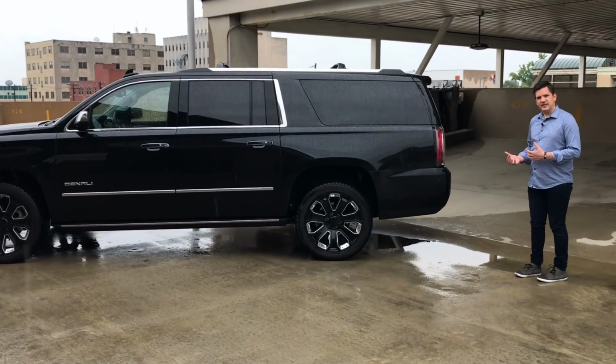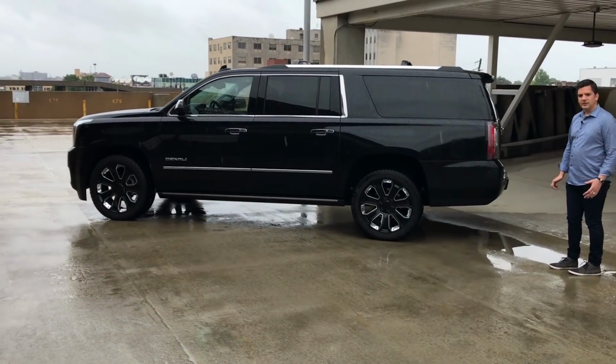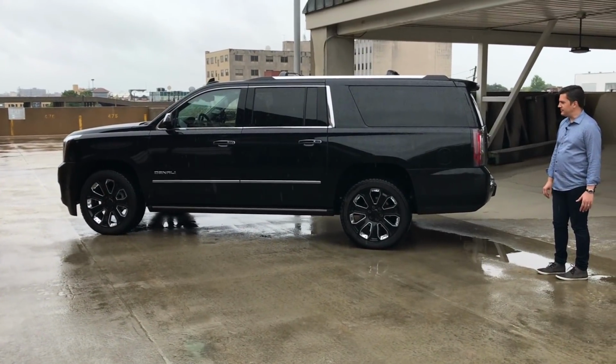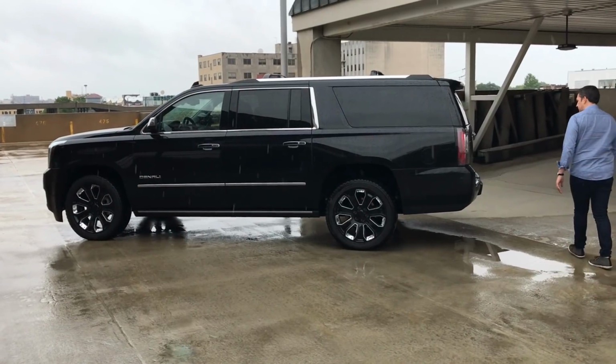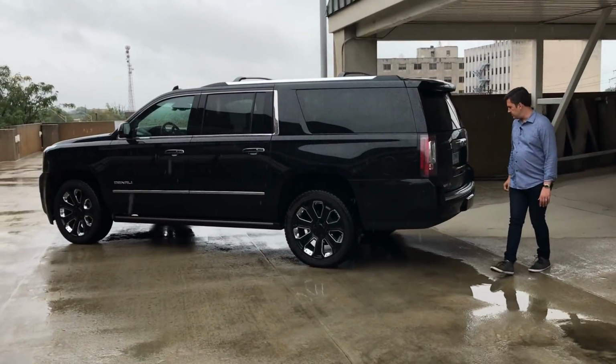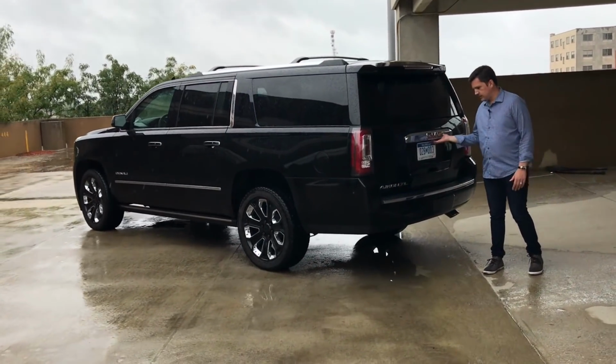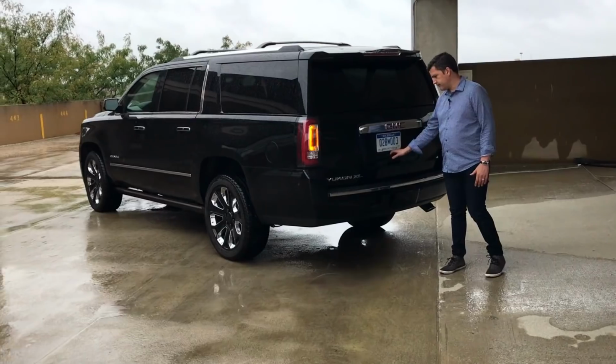And the difference between this and the Cadillac is, you know, the GMC is a little more subdued, just a little more of a Midwestern ethos to it. And I just think it works out really well. Come around the back, the tail lamps have the C shape in them, LEDs. Trailer hitch built in below, and the power hatch.